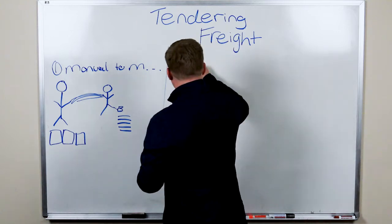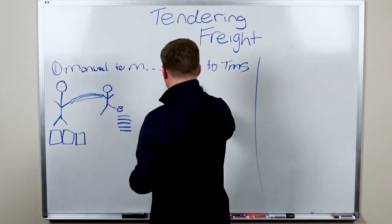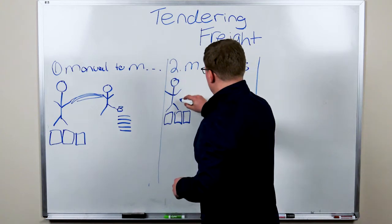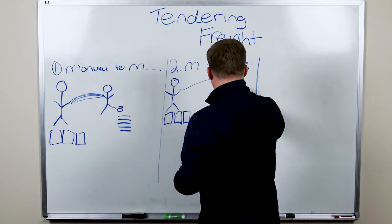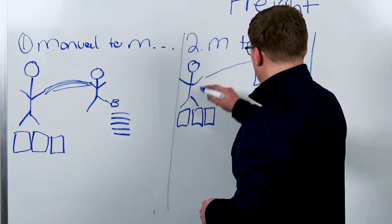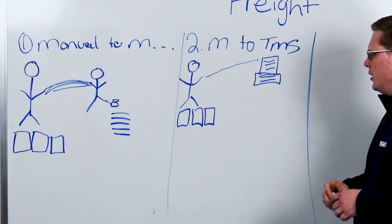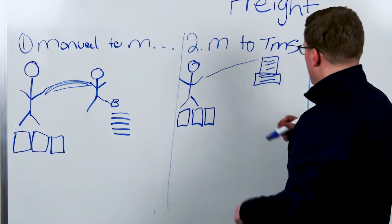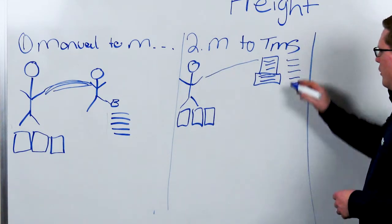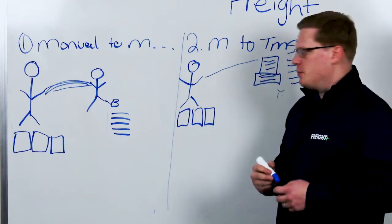we're going to be talking about manual to TMS. In the second situation, we're still going to have our friend, the warehouse operations planner, working with his freight. But this time, this information is going to be transmitted to a computer that is running a TMS. Again, information is transmitted on the weight, class, pallet count, pickup destination, delivery destination. But instead of making the calls, we're going to have parameters and guidelines set in place that are going to help us find a truck fast and efficiently to get this freight moving as quickly as possible across the country.